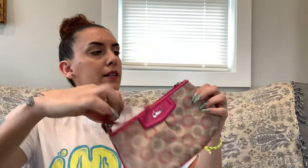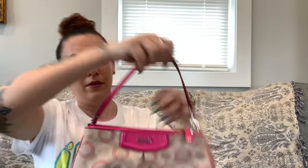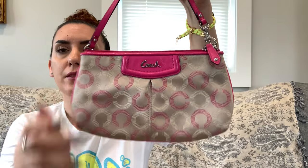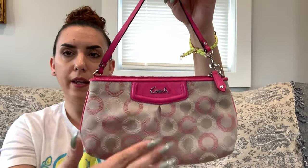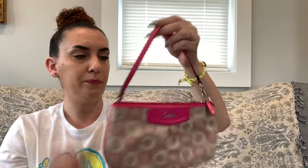Then we have a larger Coach wristlet. This can also be a wristlet or a little shoulder bag, or a little handbag, whichever you would like. This is neon, well, I would call this hot pink. I would call that hot pink and beige, leather and canvas. Excellent condition all the way around. Leather handle, silver tone hardware. There is no hang tag with this one though. I might have one that would match.